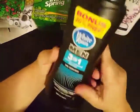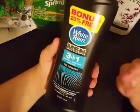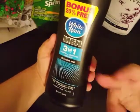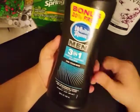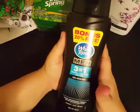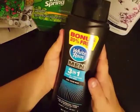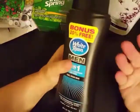But then we got this one, and it's because my husband and the 8-year-old and Ethan, sometimes if he's in a hurry, he will use this, the body wash instead of the bars. I don't know. He tried to explain it to me once. I just can't figure it out, so it's whatever. As long as he's cleaning his body, I'm sure it'll be fine, right? That's what I keep telling myself.